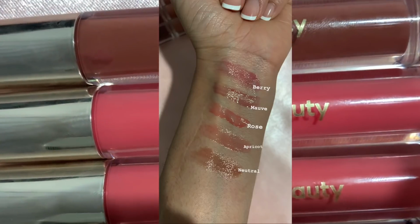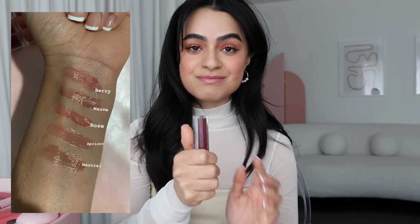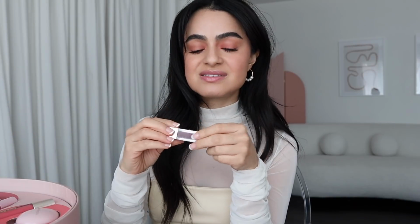I really love this Mauve shade, which I didn't think I would, but I'm really down for it. I think the Nearly Apricot, I wish it was a little bit more punched up in color. I really love the Nearly Neutral, and I really love the Nearly Berry. To me, this is the ultimate, remember Benetint, the Benefit tint? I used to wear that all the time, but this is like that, but actually hydrating to my lips instead of making them feel so dry.